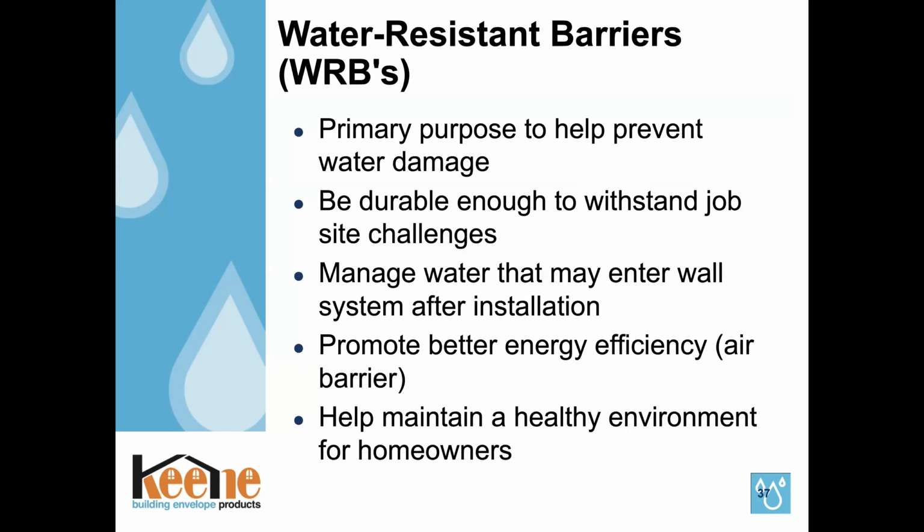So WRBs are really important. It's important that we define these though for this presentation. So the primary purpose of a WRB is to prevent water intrusion. A lot of times we also see them specified as air barriers as well. The primary WRB needs to be durable enough to withstand the job site challenges. So obviously it has to make it through construction, and it has to manage water that may enter the wall system after it's installed.